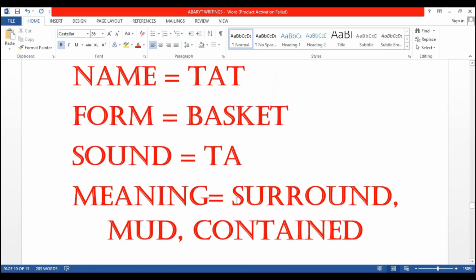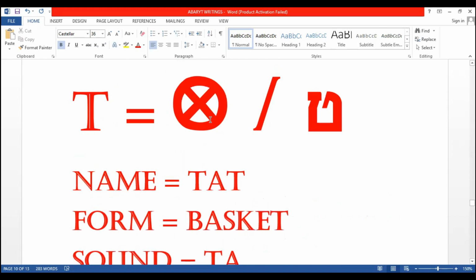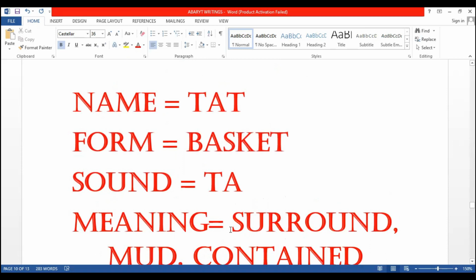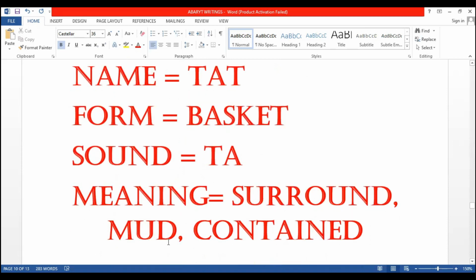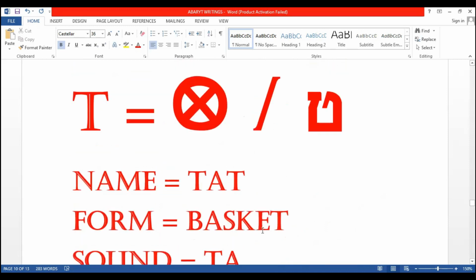So the sound that this makes is ta. The meanings are surround, mud, and contain. Now, you may be wondering about surround. Well, that's kind of easy. The basket surrounds whatever is inside the basket. It goes around. But I'm also going to show you another meaning for the word surround. Let's move on to the word contain. We'll do mud last. Now the word contain is easy as well. A basket contains whatever is inside. Whether you place food there or money there or whatever, it contains it and it surrounds it.